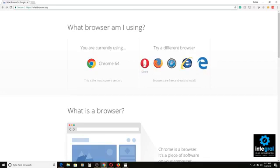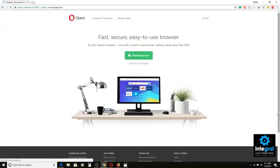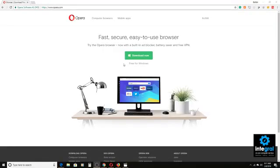And then finally, the browser that a lot of Windows users don't use, but it's available, is Opera. Now, Opera is a free browser. It's also got VPN software in it, which means you can surf the web anonymously. So Opera is another free browser that people have been using for a long, long time. But you can download it and use it as your default browser.